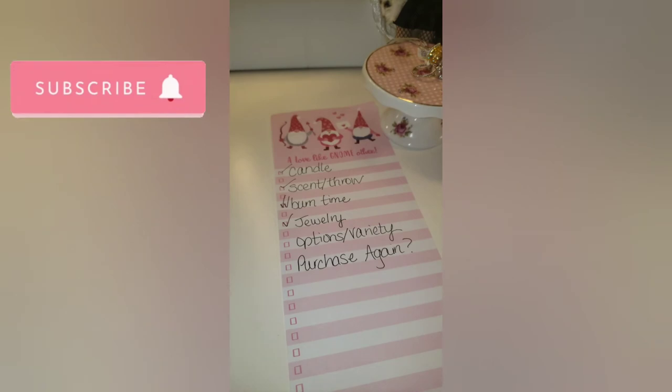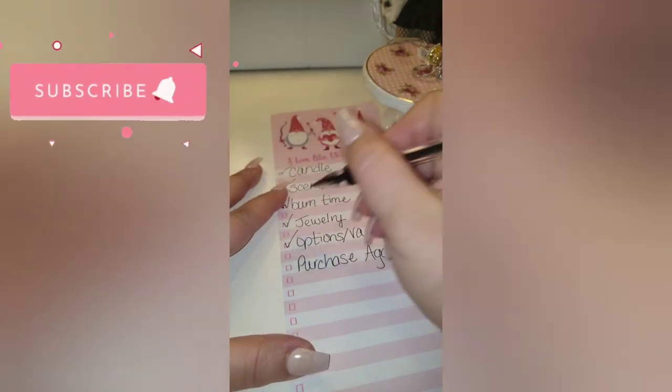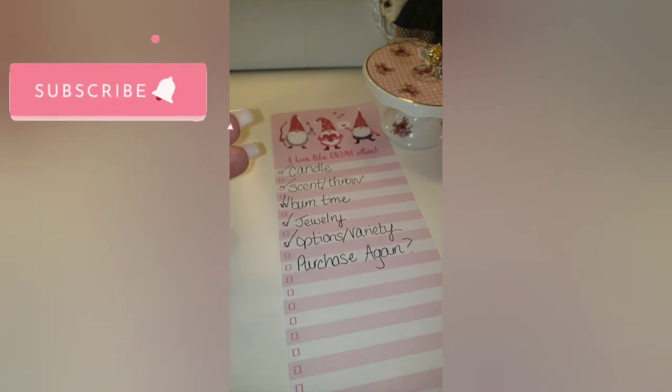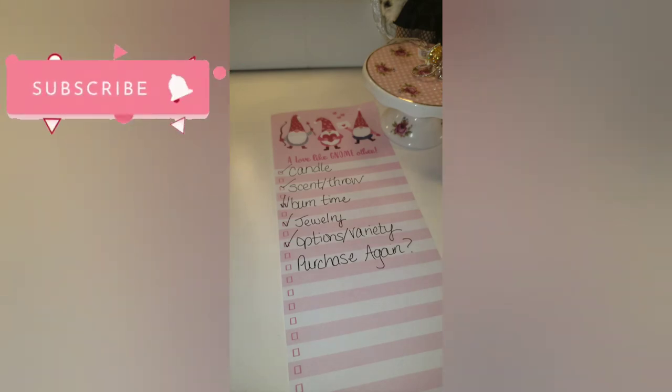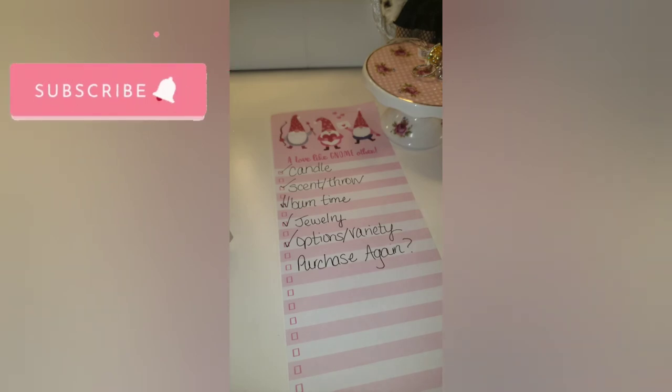The options and variety that the company offers: I'll give them a check mark because they offer bath bombs. They offer specialty candles like the Harry Potter ones, and seasonal ones. I will give them that. I think they have a nice variety and mix of products.